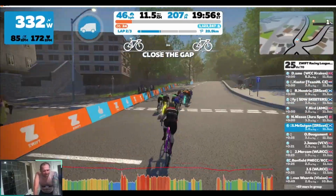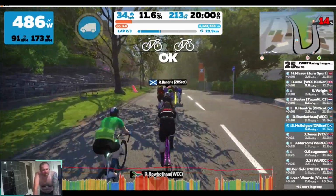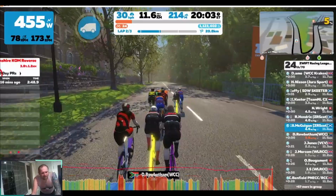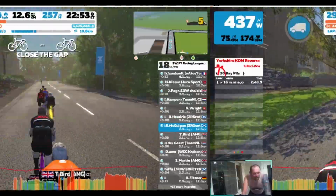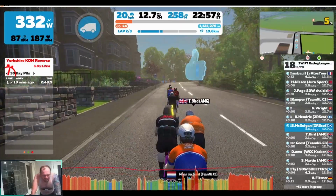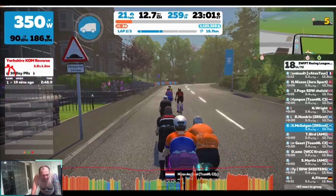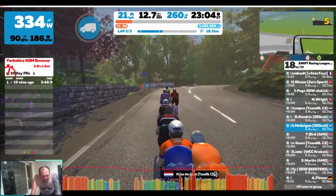A group of about 10 or 12 now as we hit the climb. There's the other teammate, Ronnie. How you doing, pal? And on the climb, again, it's a push up the hill, and more people getting shelled off the lead group each time as we approach the top of the KOM.